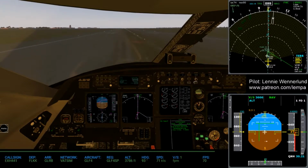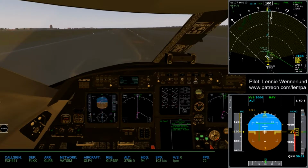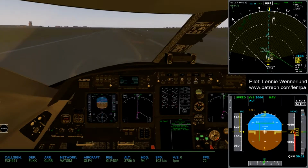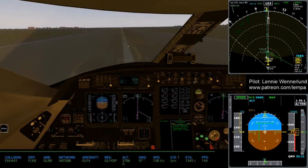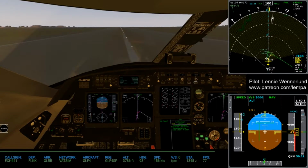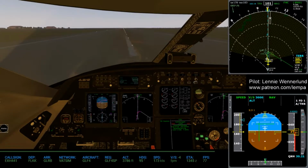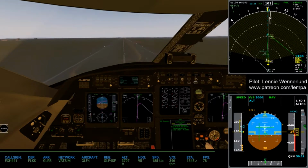We're doing 60 knots, 80 knots, around 100 knots. I'm gonna start to rotate. We are taking off with flaps 20. 140 knots. I'm starting to rotate. 160, that's V2, we are climbing. Gear up.